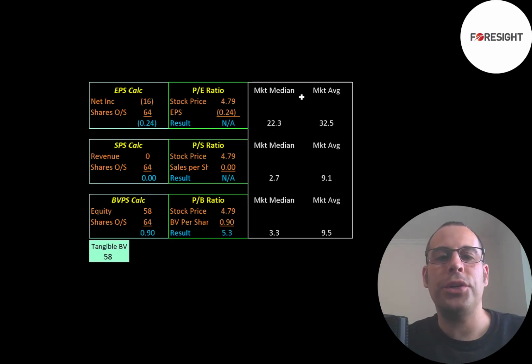Let's look at their financial ratios. The average PE in the market's 33, the median is 22. PE is stock price over earnings per share. To calculate earnings per share, that's net income over shares outstanding. They have negative net income since they have no revenue, so we can't look at the PE. We can't look at the price to sales either because they have no sales.